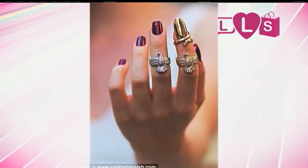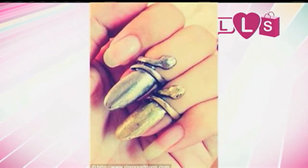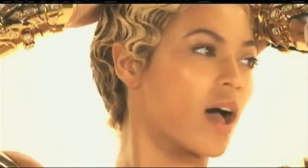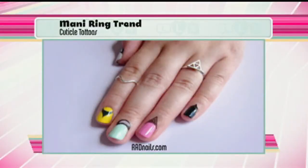And apparently it's a trend we're just getting into, because Beyonce was rocking the mani ring in her video, Sweet Dreams. This was way back in 2009, so we're just now catching up. But if this trend is a little too much for your fingers to follow, try cuticle tattoos. Really cute, a little less dramatic, but still adds that extra flair to your nails.